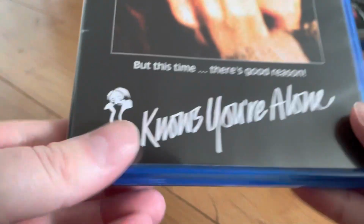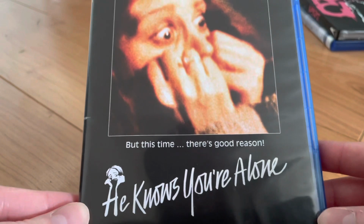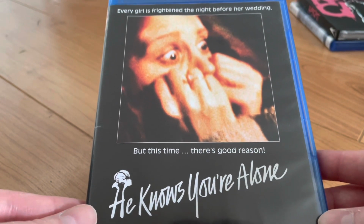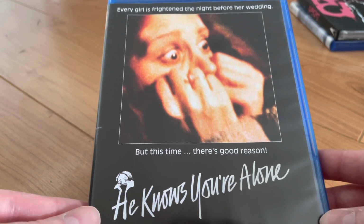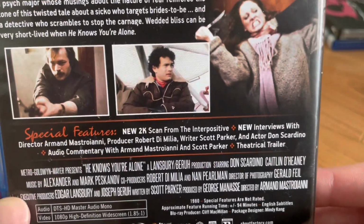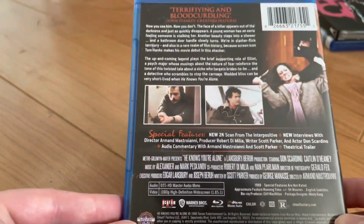Picked up a Scream Factory, got this one brand new. I have watched it. He Knows You're Alone. It's an early role for Tom Hanks. Tom Hanks is actually in this one in a more minor role. He's not the main focus of the plot, but he is in there, as you can see on the back. There he is, he did a slasher film.